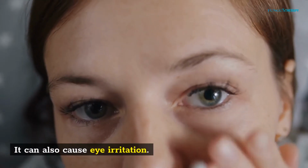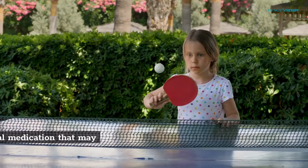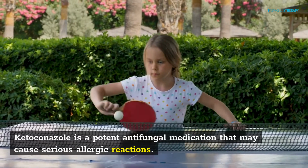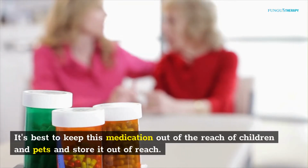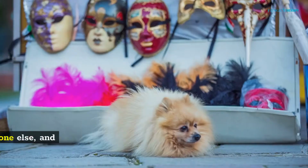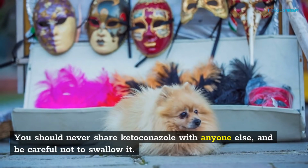It can also cause eye irritation. Ketoconazole has numerous side effects. Ketoconazole is a potent antifungal medication that may cause serious allergic reactions. You should report any allergic reactions to your healthcare provider.